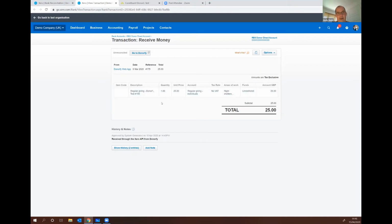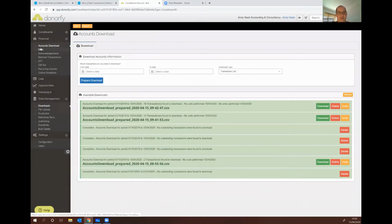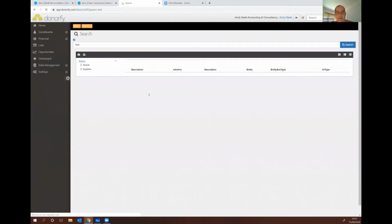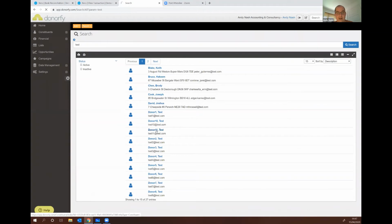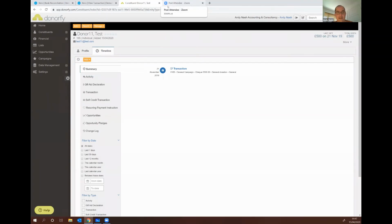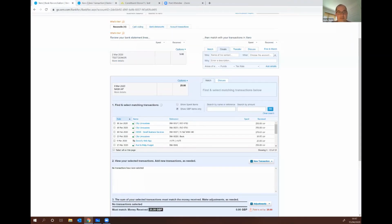Whilst I'm doing this, Mike, are you able to go into my Donorfy test account and just see why? I think it's because I did an accounts download that's managed to block some transactions coming through. There's some other transactions that should have come through. Can you see whether you can reset some of those? If you look, under the donor tests, you'll see a whole load of transactions not showing, and I think it's because I did an accounts download earlier. I'm hoping someone at Donorfy's end can solve that for me.